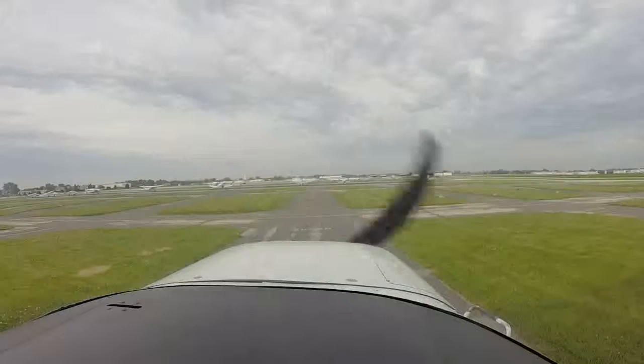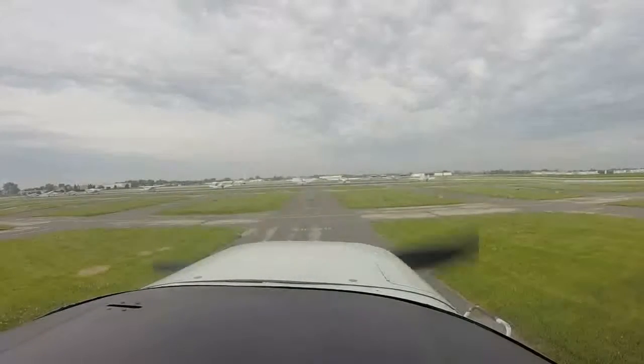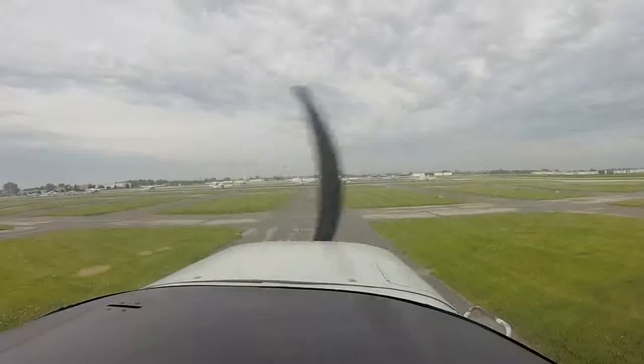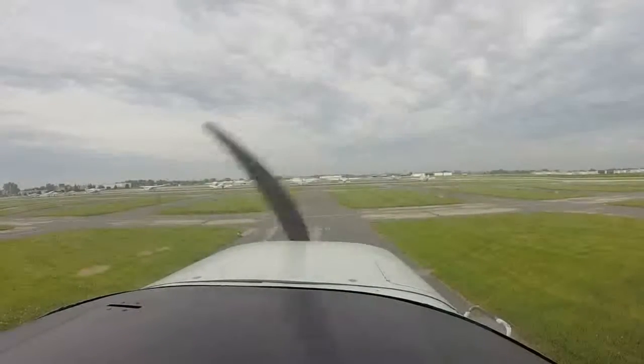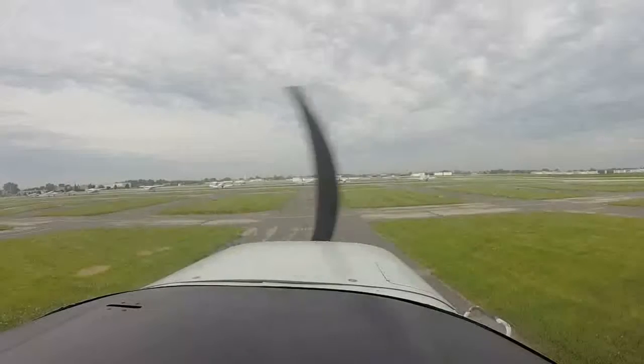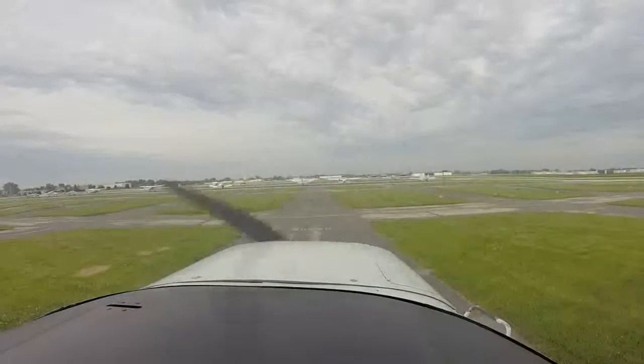One Golf, ground. Taxi, Bravo, Echo, hold short of runway 24. 01 Golf, taxiing to Bravo, Echo, holding short on 24. 01 Golf.